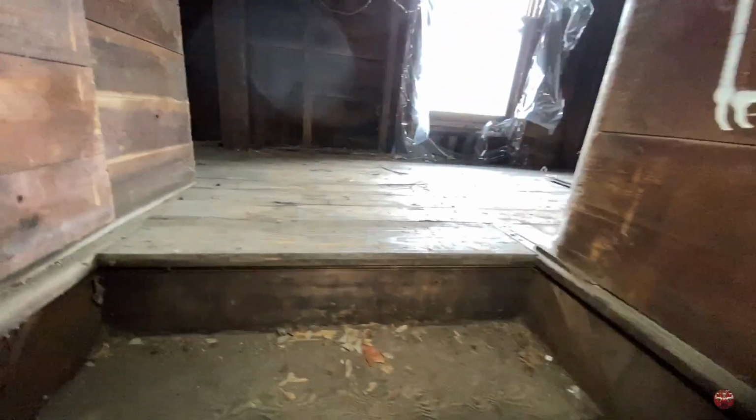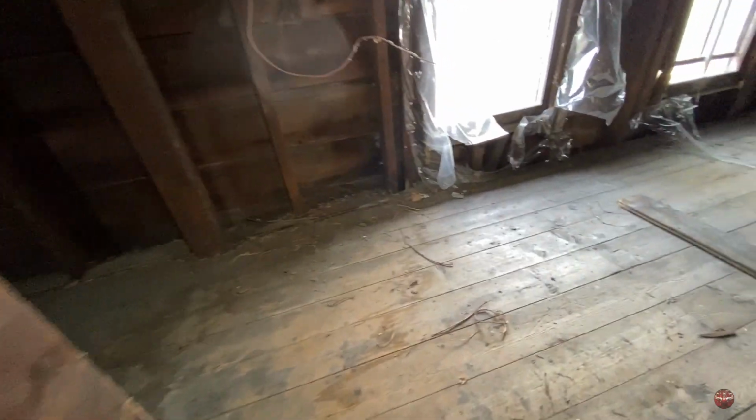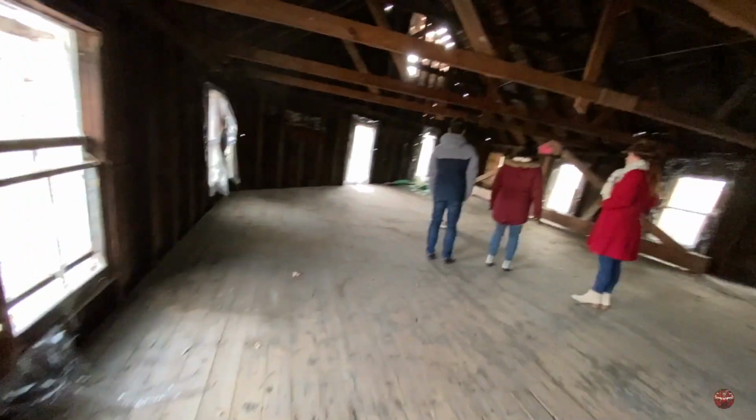Look at all this. Some kids just got here. There were like four kids walking down the driveway, and I was like, what are you guys doing? They said, oh, our friends told us about this barn to check out.